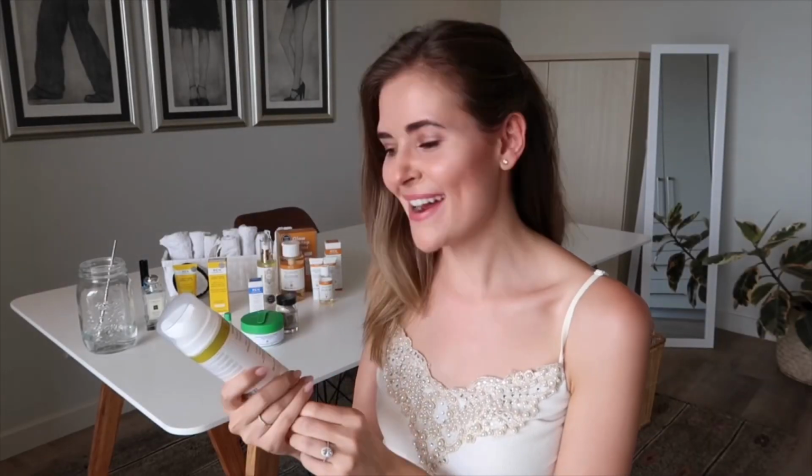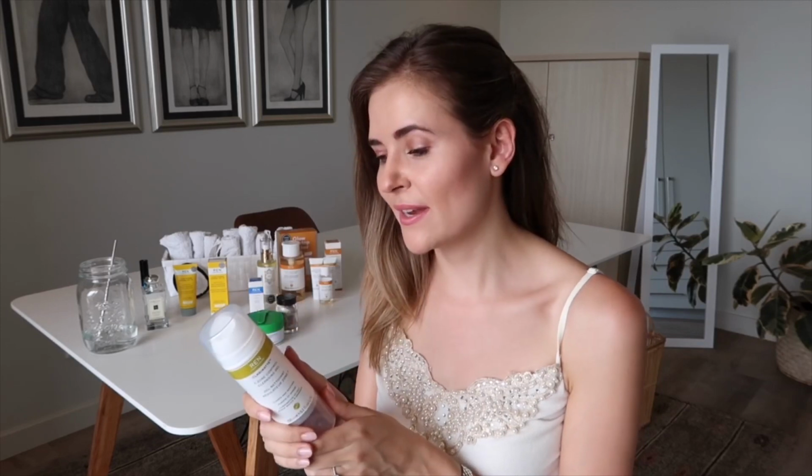Next up is my T-Zone Control Cleansing Gel, and I've been enjoying this one. Prior to this one, I actually had a small little tester from a different brand. It was also an oil control cleansing gel, and I didn't like that one as much. Reason being, it left my skin feeling very tight after washing it, and this one does not do that.